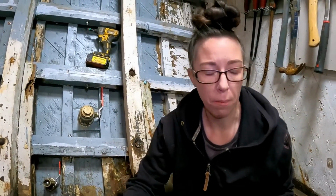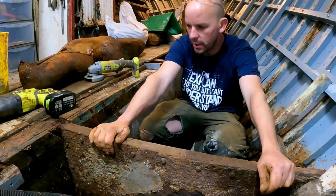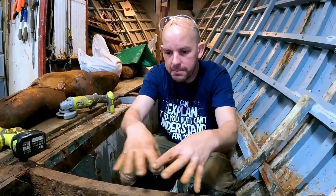Yeah, that's the plan. Okay, so we're going to remove this. Not sure what it's for, quite heavy duty. We'll probably find out what it exactly was, because it's right below the gun. Maybe it's just to add structure to the hull, but it would be in metal, and maybe it was like an ammunition locker or something, I don't know. Anyway, we need to cut it.